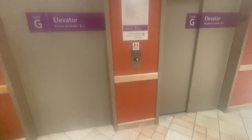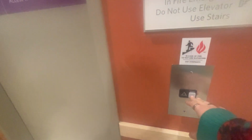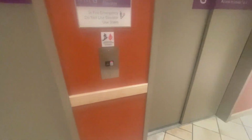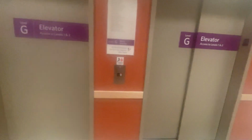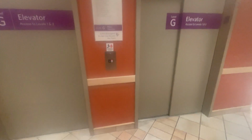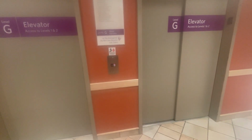UPMC Oxford Drive, where they have two newer version Schneider elevators here at Bethel Park, Pittsburgh, Pennsylvania. I'm ready to hop on to one of their two elevators. This one is double door sliding opening here, and this one is single. These replaced old version of Schneider elevators, so I'm going to do a revisit on this one.